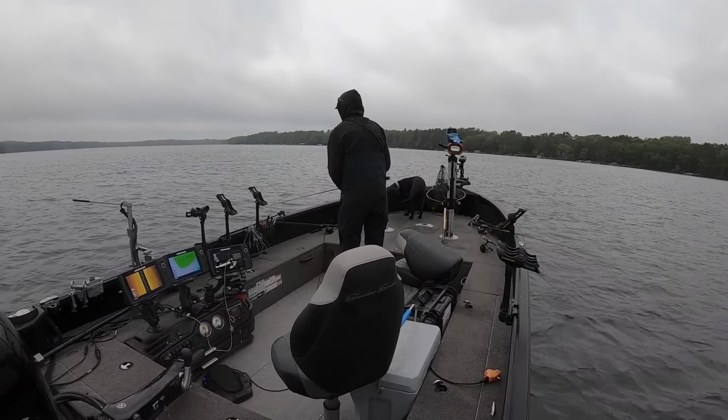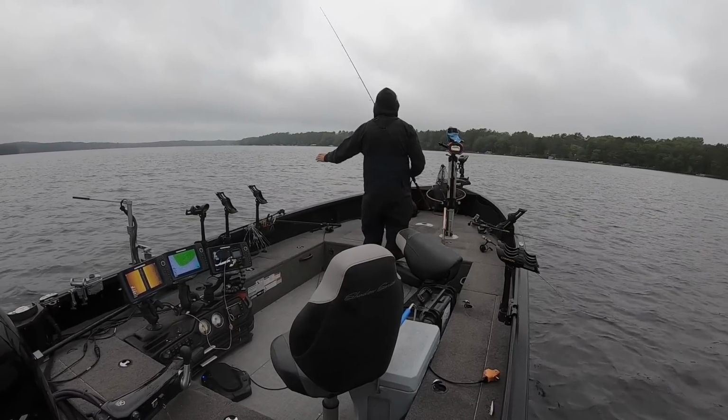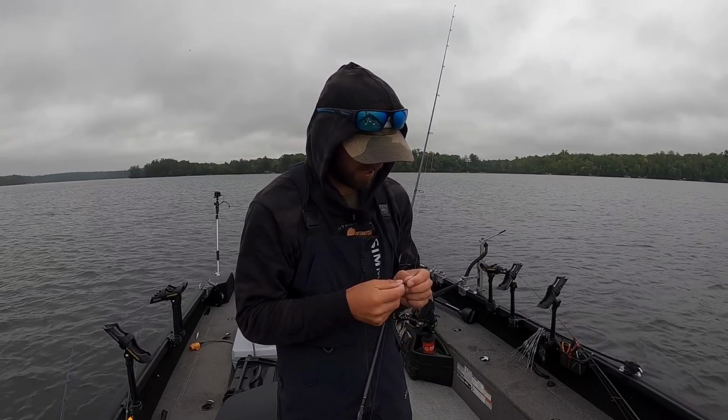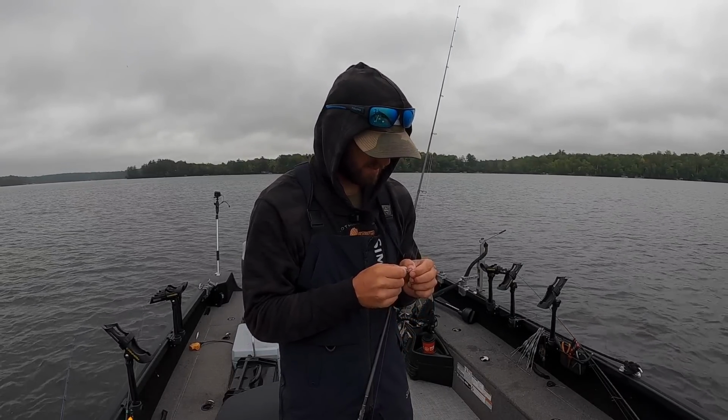If I can pick up a jig and just go all day and catch a bunch of fish, I'm going to do it, because it's hands down my favorite way to fish, and probably a lot of walleye guys' favorite way to fish.